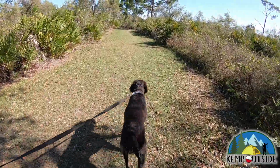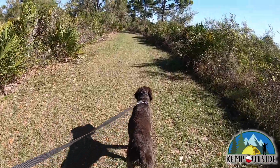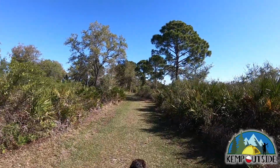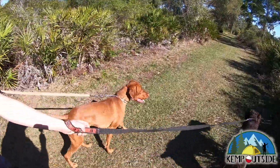Taking our dogs for a walk is something that we absolutely love to do as a family. And for those of you who always ask us what kind of dogs we have, Ellie is a wire-haired pointing Griffon, and the copper-colored dog right there is Tiller, and he is a Vizsla.